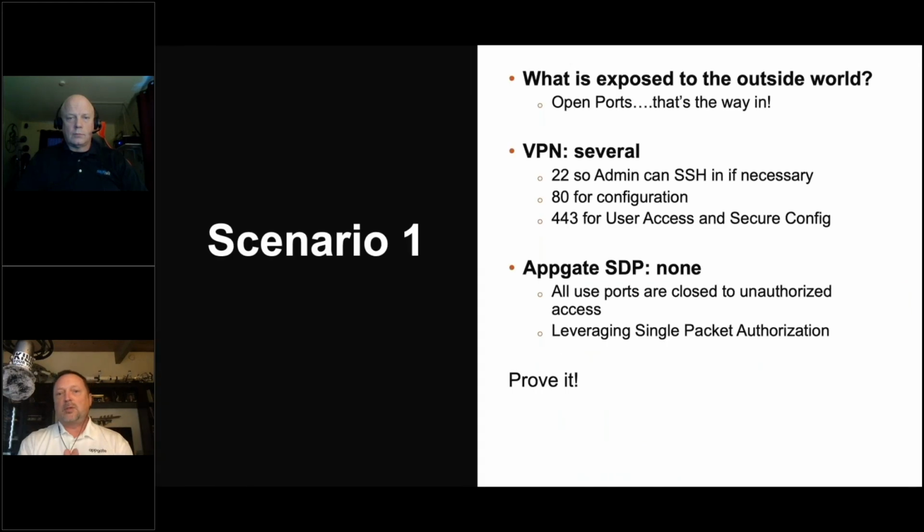So the first thing that I want to talk about is what's exposed to the outside world. These environments are in a data center, whether it's a cloud data center or a physical data center or a colo facility. It kind of doesn't matter. From a network perspective, they all look the same. There are termination points on that network that I need to try to reach, and how do I reach them is really the key.